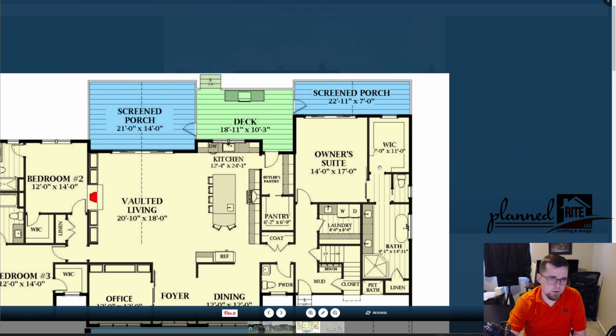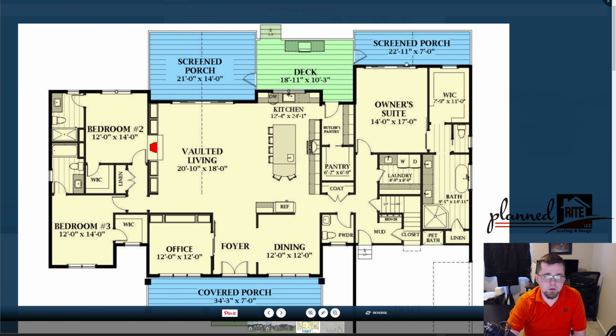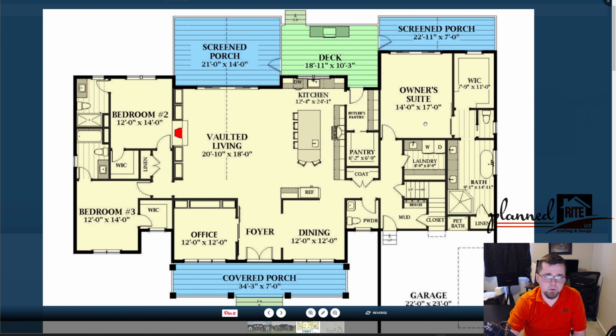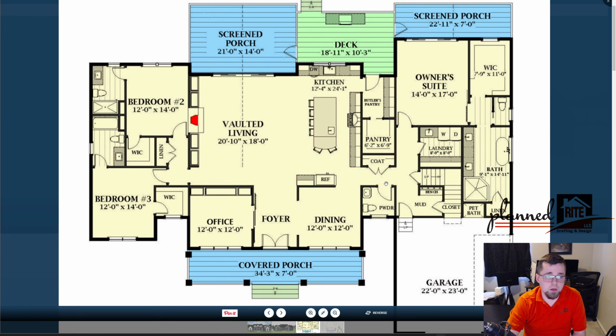Good size walk-in closet, about an 8 by 11, that's not bad at all. Laundry is small, but should be just fine. Sliders off to the porch from the owner's suite, that's great. Yeah, this is a nice floor plan.